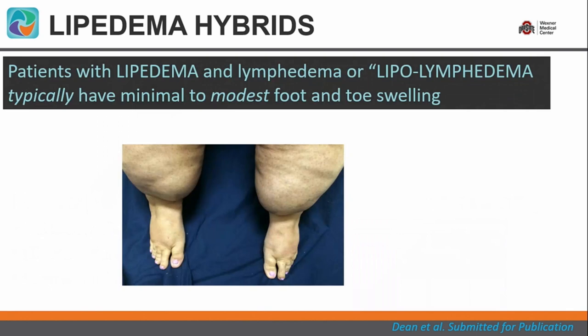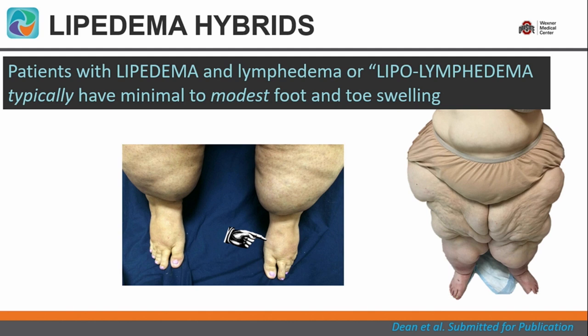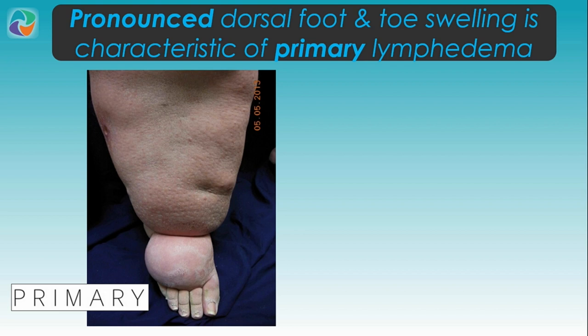Important you recognize that patients with lipedema and lymphedema, also known as lipolymphedema, typically have minimal to modest foot swelling, as seen here in this lipolymphedematous patient. And here's a patient of mine with rather pronounced stage 3 lobular lipedema, and yet really just a minimal amount of foot swelling. That's typically what you're going to see. You're not going to see a lot of foot swelling. If you ever see a lot of foot swelling, this dorsal prominence, a buffalo hump, as you will, that's something we typically see in what we would refer to as a primary lymphedema. Look at that buffalo hump there. You should not see that in the setting of lipedema.